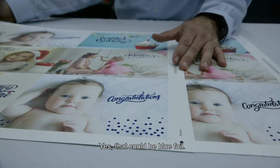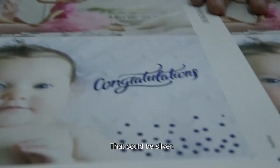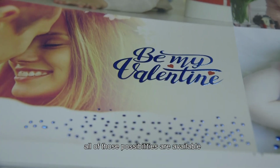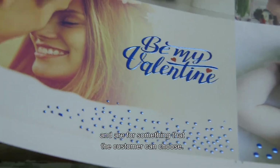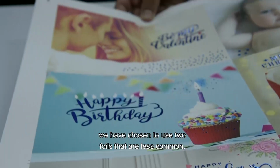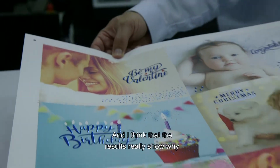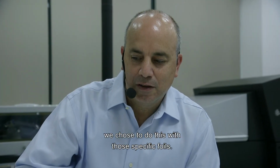Yes, that could be blue foil, that could be gold, that could be rose gold, that could be silver, that could be matte, that could be glossy. All of those possibilities are available and are for something that the customer can choose. In this specific webinar, we have chosen to use two foils that are less common, the rose gold and the blue foil. And I think that the results really show why we chose to do this with those specific foils.